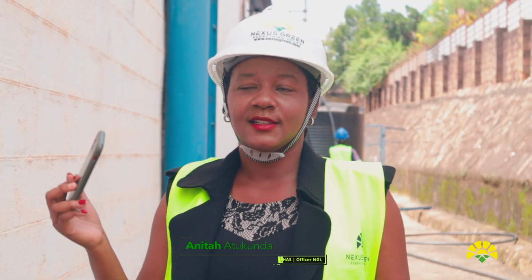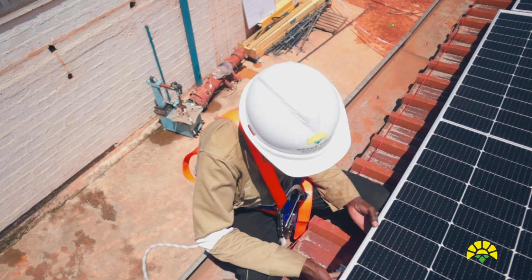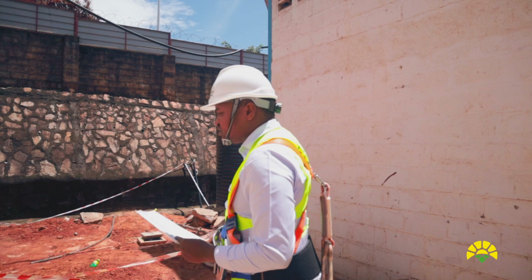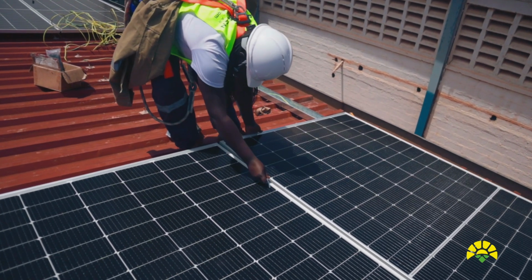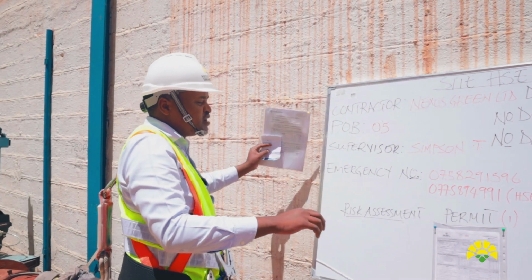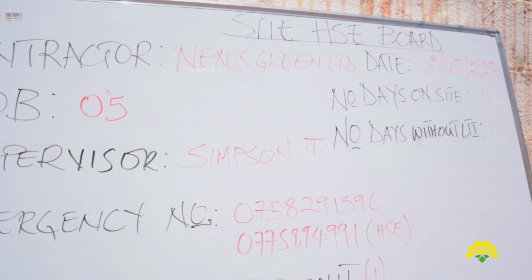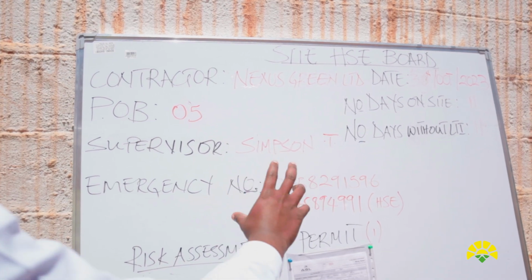Today we are at AGL Main Warehouse, where we are installing some solar panels to help them optimize their energy usage. This is the Africa Global site, where we are going to have a solar system of 86.4 kilowatt peak. Before we move up to the site, I'll take you through the site board, and this is what we follow. The contractor, of course, is Nexus Green.